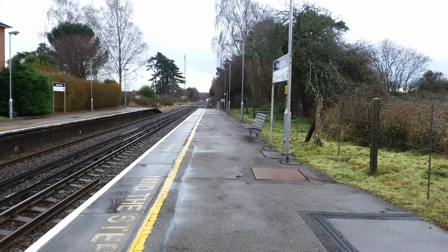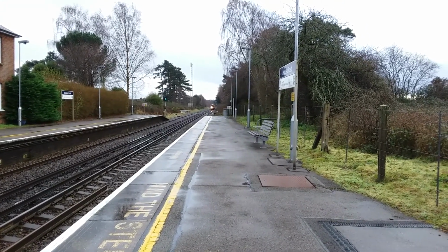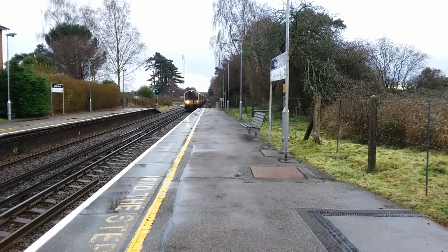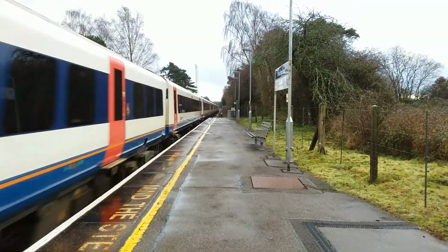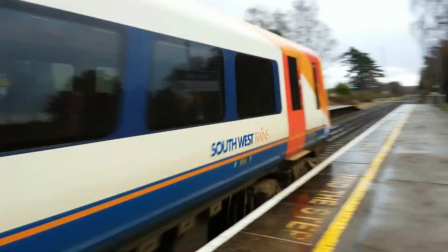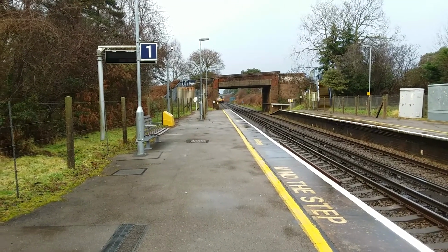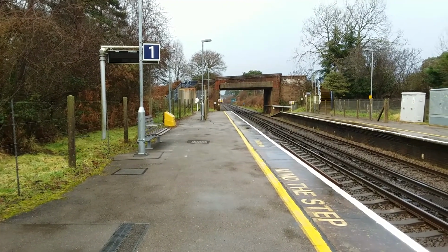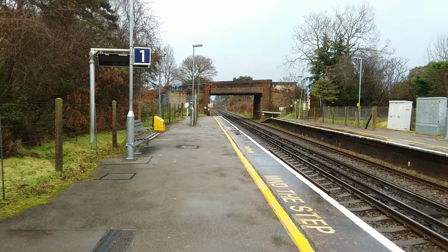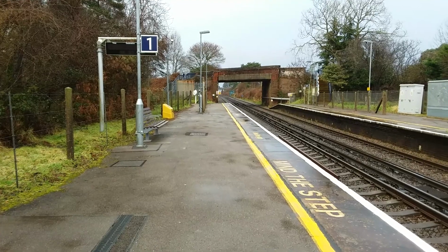Right, passing through now is another service to London Waterloo from Weymouth, which is formed of 444027, which is the unit on the front, and 444011 on the rear. 027 on the front, 011 on the rear. That's heading on a service to London Waterloo from Weymouth.